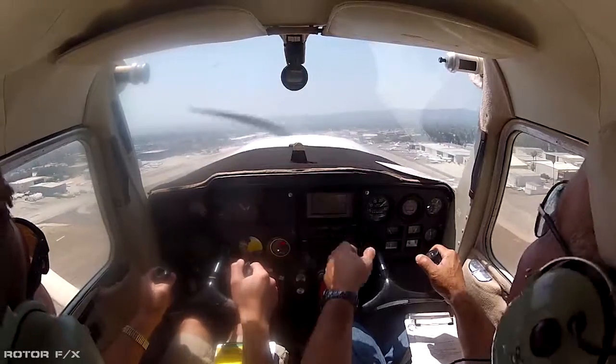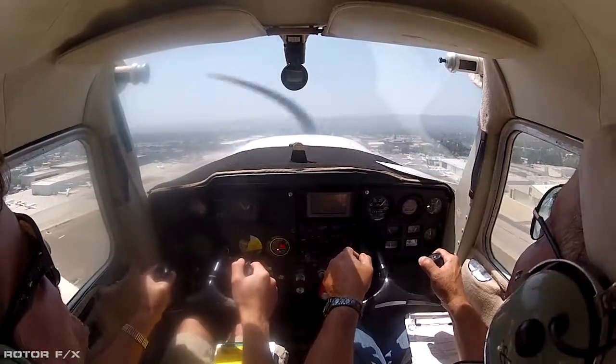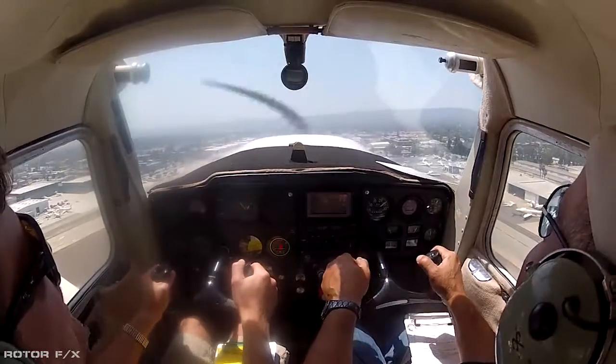Cherokee 9-5 Tango, cross 16 left, hold short of 16 right. Cherokee 9-5 Tango, cross 16 left, short of 16 right.